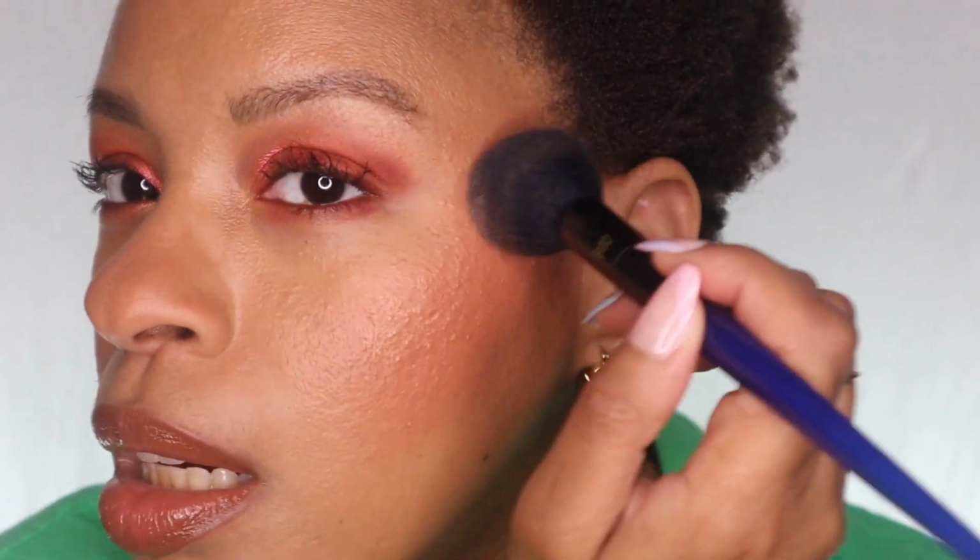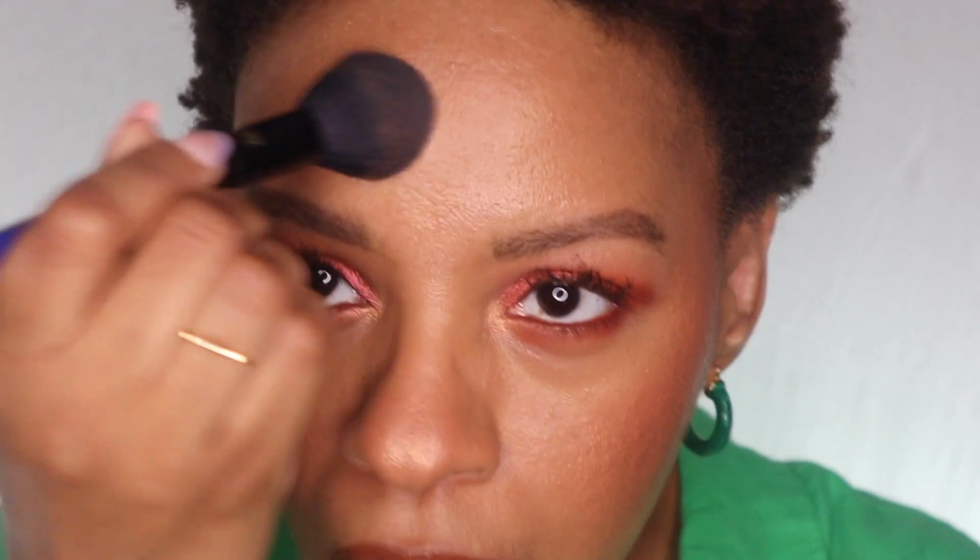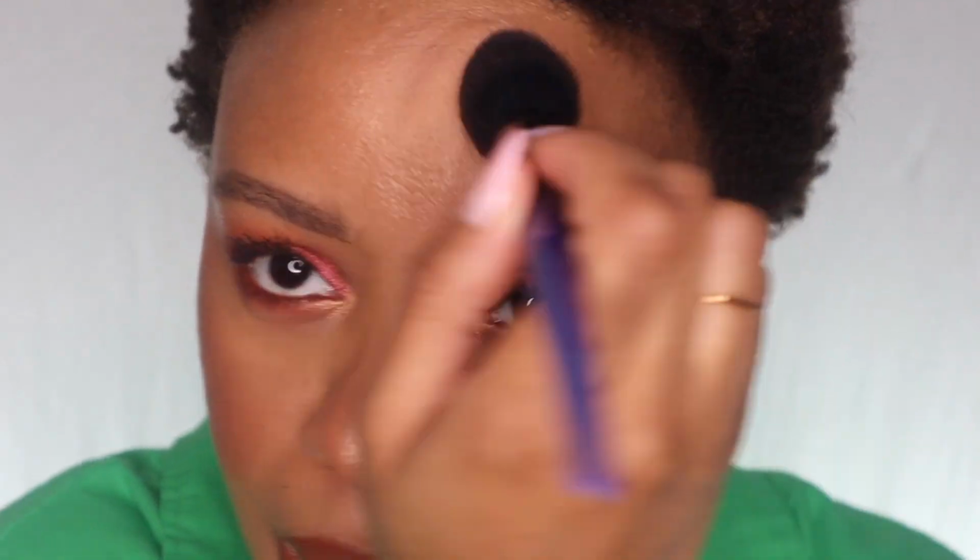Let's go on this side. What I like about this is that it's bumping up the glow, but I don't feel like I'm going highlighter, you know? Let's put a little bit on the nose. The chin. Oh, I don't need anything on my forehead because I'm hot, so I'm just naturally pretty glowy right now.